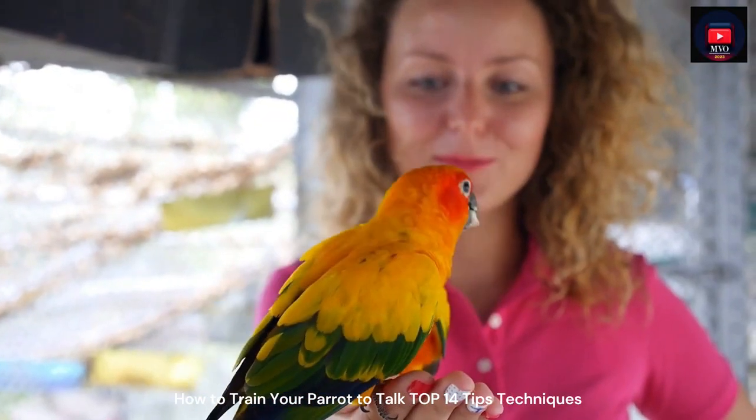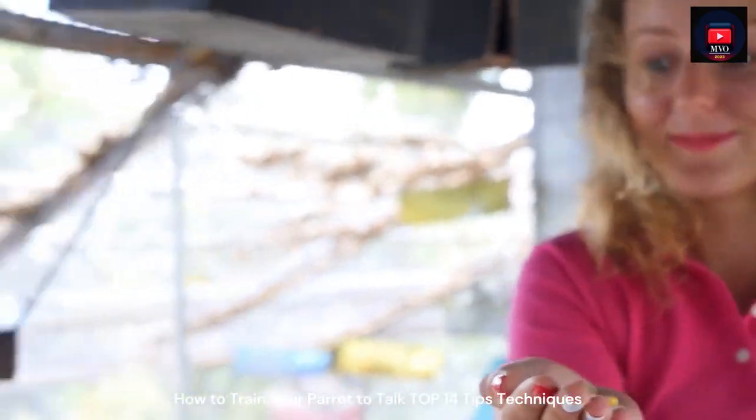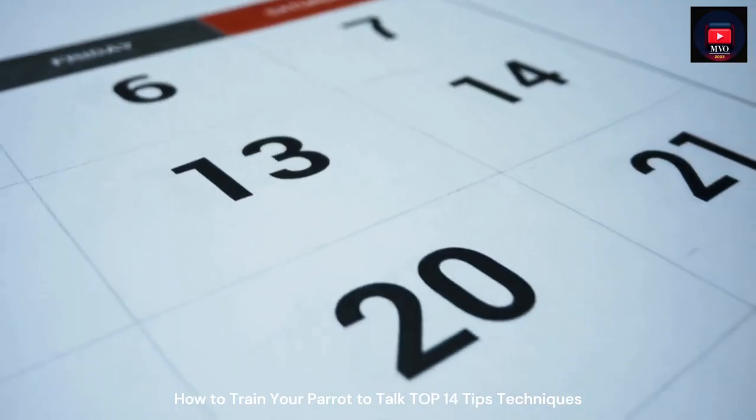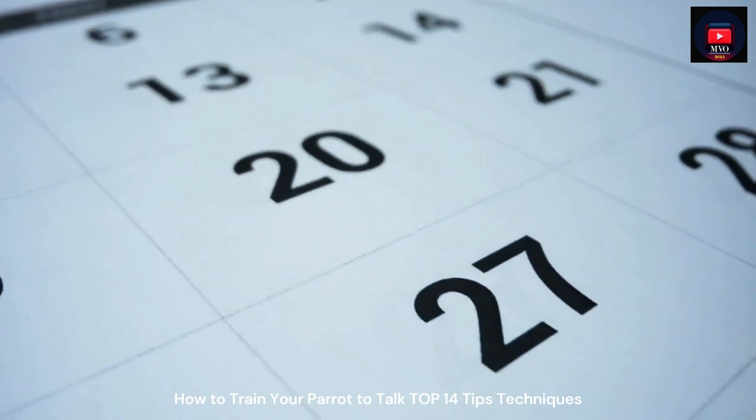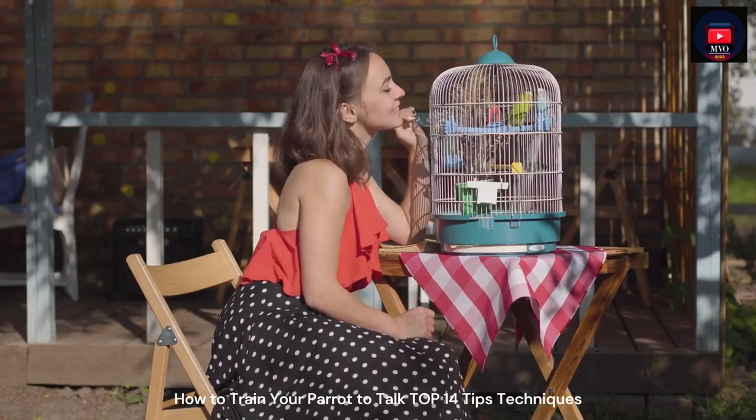Keep training sessions fun. Make sure that your bird enjoys the training sessions by keeping it fun and positive. Use a reward system to encourage your bird to learn words and phrases. For example, give your bird a treat every time it says a word or phrase correctly.